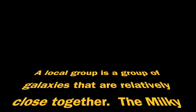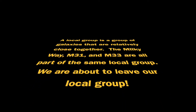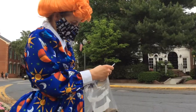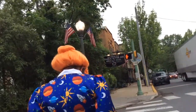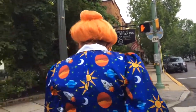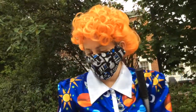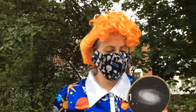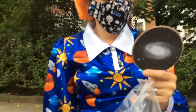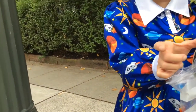Okay, next up. Here we go. Okay, we did go a little bit further just so we're not in the middle of the street, but not too much further. So this is M81. This is a spiral galaxy. It is 12 million light years from where we started. It is 75,000 light years across. And according to our scale, it'll be about 7.5 centimeters in diameter.